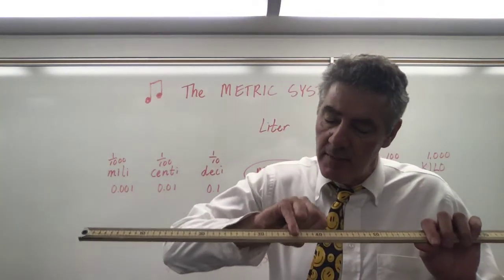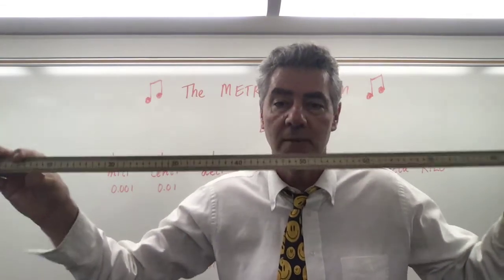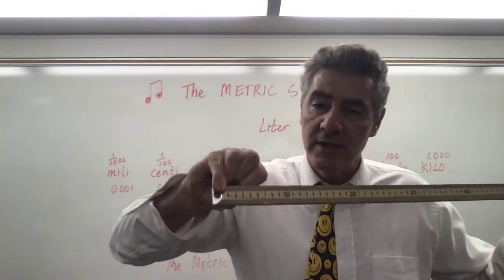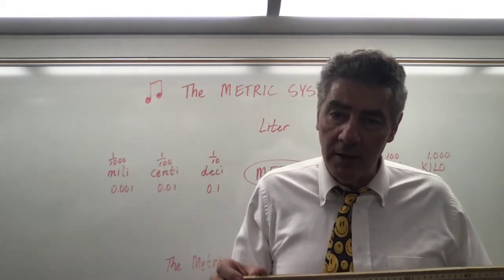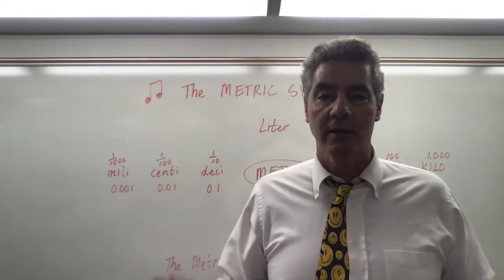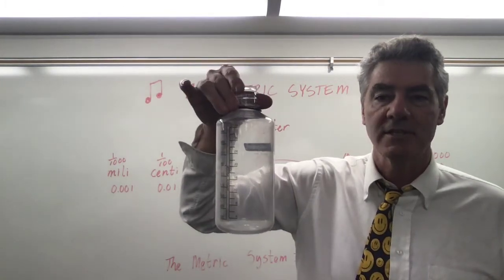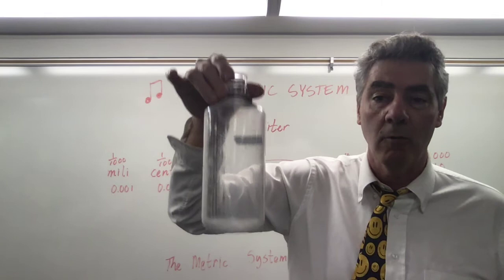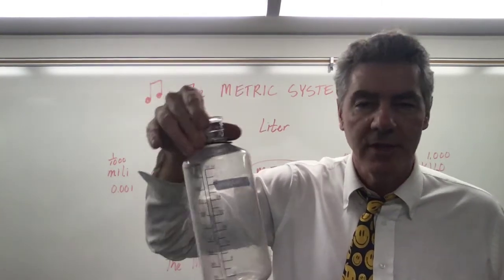Remember, a centimeter is about the width of your pinky. There are 100 cents in a dollar. There's 100 centimeters in a meter, right? Take 1 centimeter. You make a cube, a little box that's that big, fill it with water. That weighs exactly a gram. 1,000 of those is the same amount as a liter of water. 1,000 grams, 1 kilogram. Everything's connected.